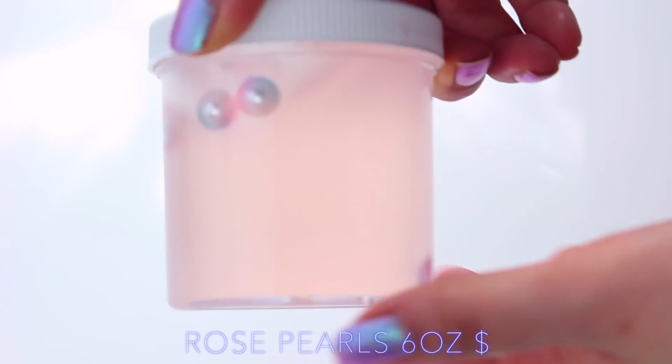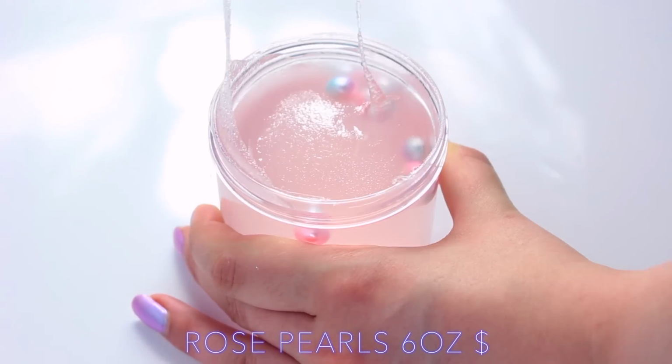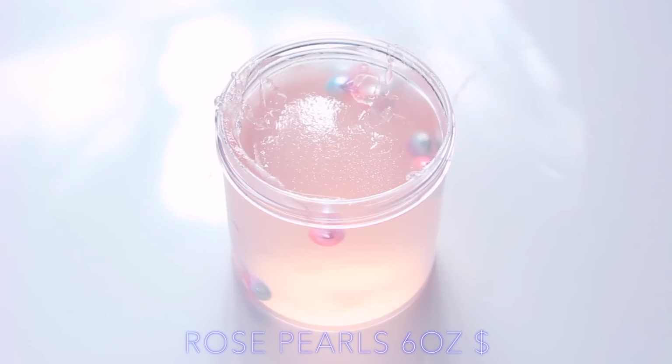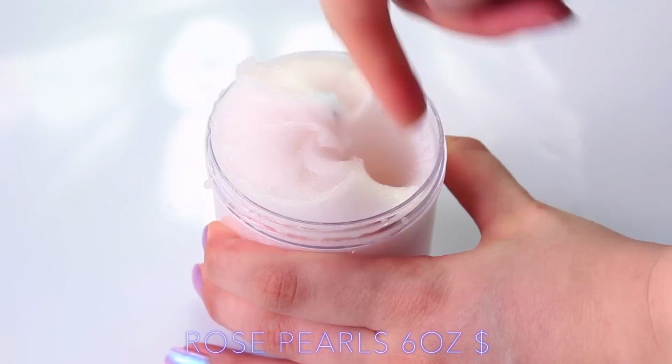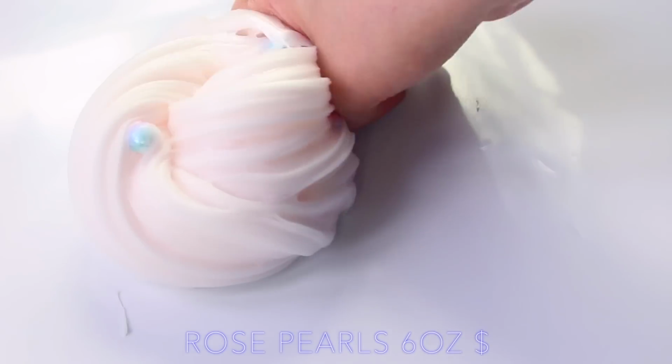Rosé Pearls is a beautiful slime. It's actually the one in my thumbnail, and this is a jelly slime texture with loads of pearl beads in there, and it's kind of like a blue to pink color shift, and they are just so beautiful. And when I mixed it in, it was actually super sticky because again I had left this around for months, so I just went in with my activator and this inflated so much.